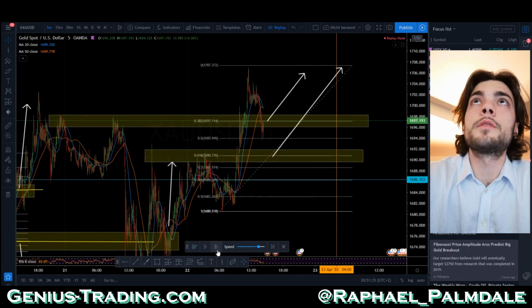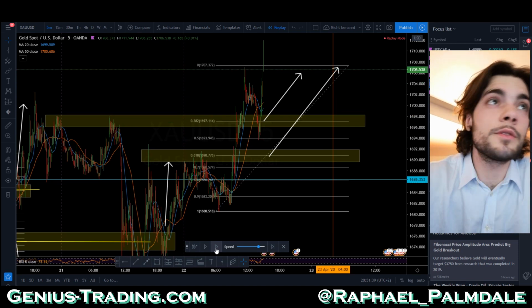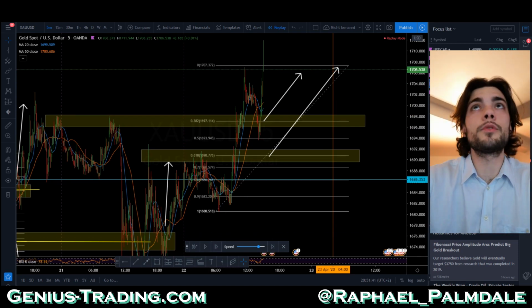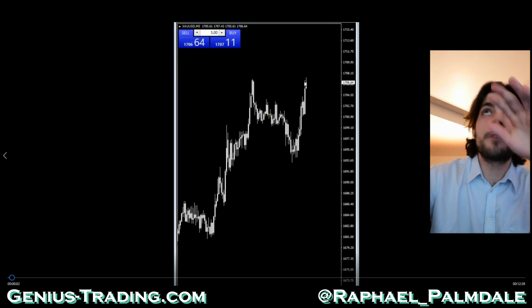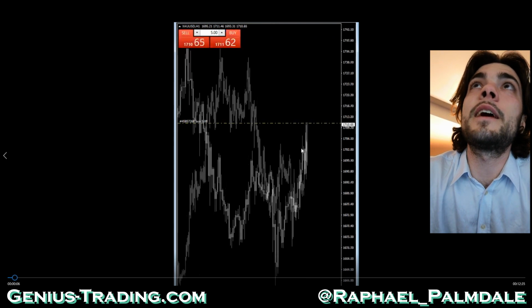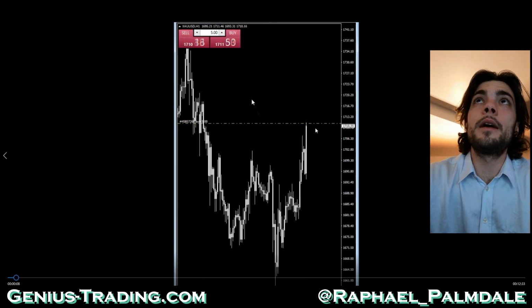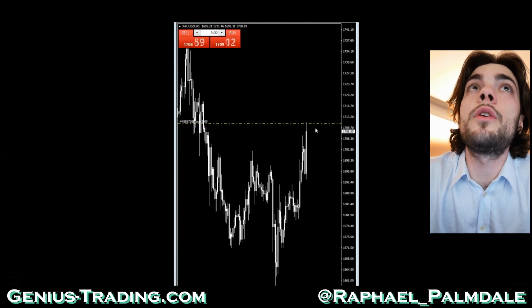So yeah, I had some trades running, and then price was there, and then trade number 2. Let me show you trade number 2, guys. Trade number 2 was like, I was watching it and waiting for the breakout, and then we had this breakout, and then I was scaling in again. As you can see, I've sped it up, so the video is moving a lot faster.